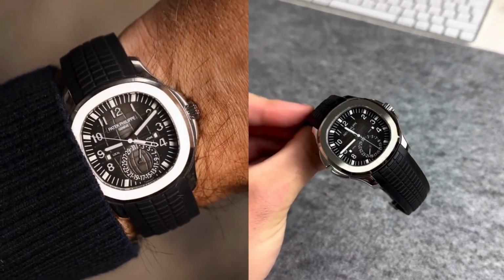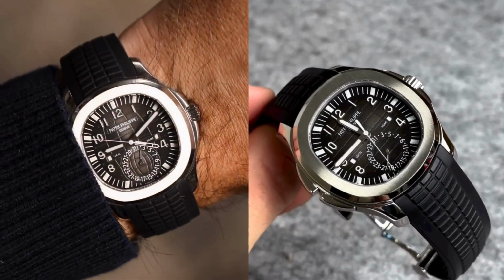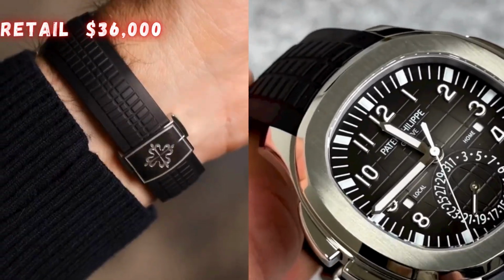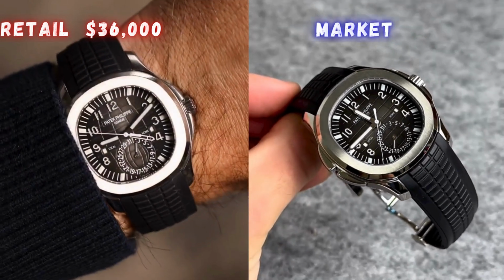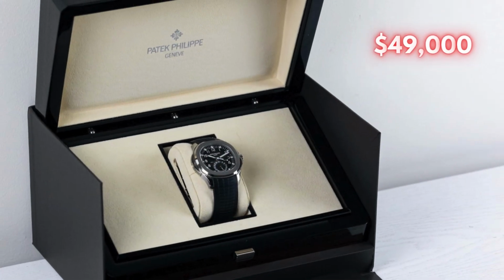The Aquanaut's dial is black with gold-applied numerals and glowing hour markers. The retail price of $36,000, they are now available for $85,000, yielding a healthy $49,000 profit.